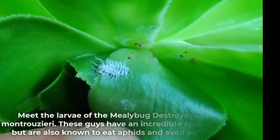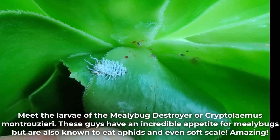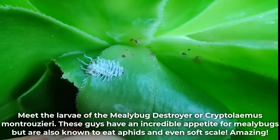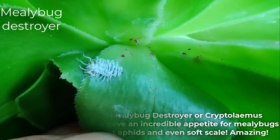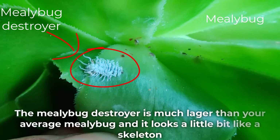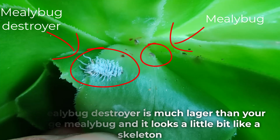Meet the larvae of the mealybug destroyer, or Cryptolaemus montrouzieri. These guys have an incredible appetite for mealybugs, but are also known to eat aphids and even soft scale. Amazing! The mealybug destroyer is much larger than your average mealybug, and it looks a little bit like a skeleton.